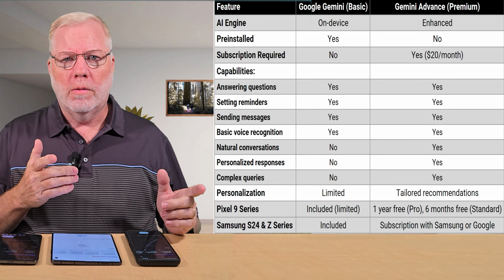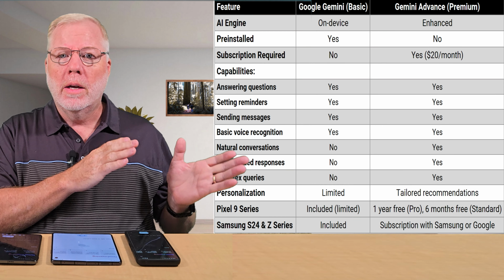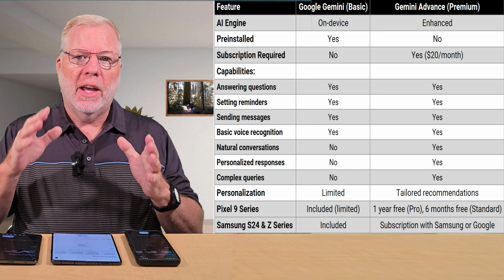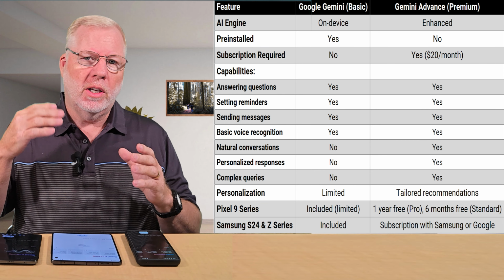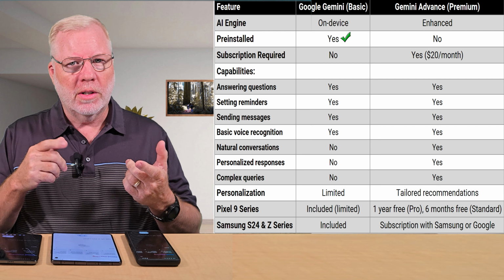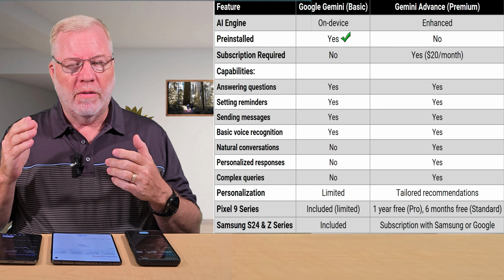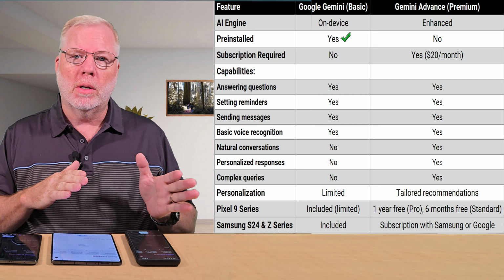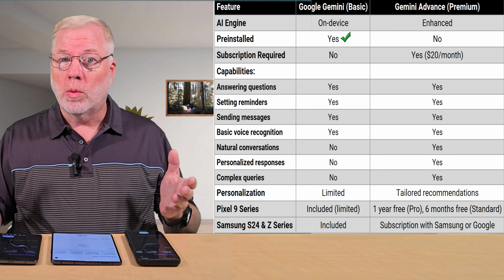So let's look at some of the details of the things we do know. I made a quick chart of the different features and what the Google Gemini does with basic and advanced. So when you have this Google Gemini on device, you get the basic one, and this is actually pre-installed. As you can see here, it says yes. And the advanced feature is not. This is something you have to pay for a subscription to get. And as you see here, it's about $20 a month.